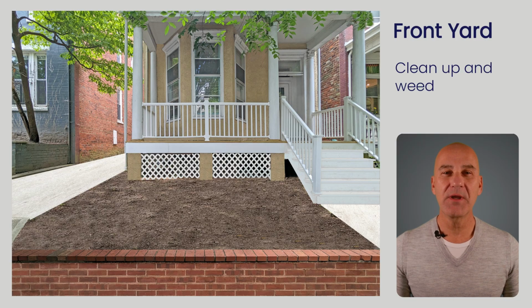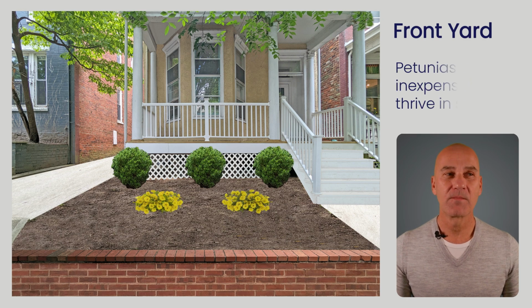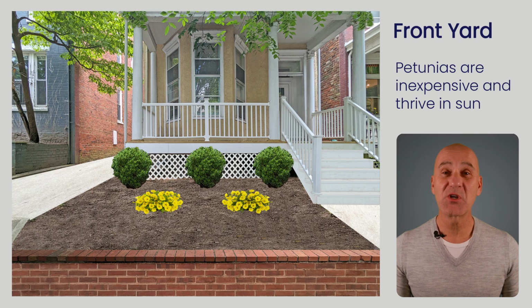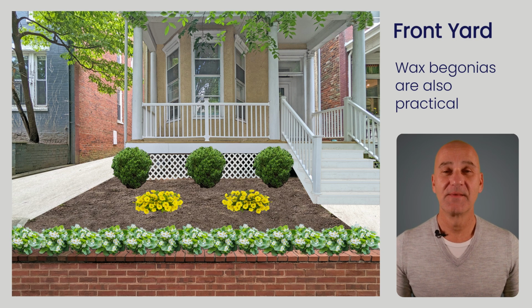The goal here is to put in plants that will survive and thrive in full sun. Boxwoods do well and aren't terribly expensive. Petunias are the stars of the show, and they are reasonable. They're one of the most popular flowering annuals, basically because they bloom from spring until the first frost. Most importantly, they can take full sun, and that's why you'll see them in commercial landscaping all over the place. It's smart. Wax begonias are a smart choice for full sun too. They are also reasonable, so I'll use them liberally to soften this edge over here.